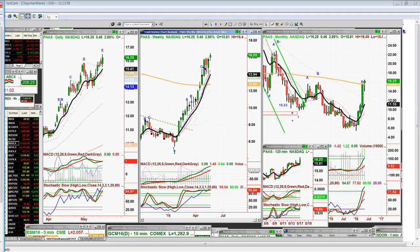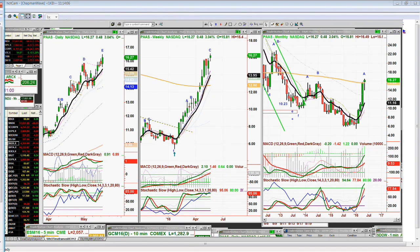Pan American Silver. Huge leg up in the monthly chart. You rarely see this. This is spectacular. Going from the 538 area to 1627, a threefold increase. That is very, very impressive. And that tells me that gold is in play. It tells me the dollar could have a bit of a rally, but that it should start to pull back.